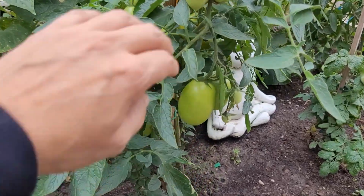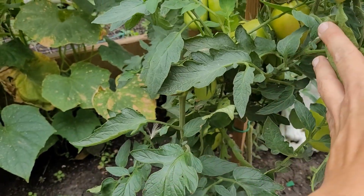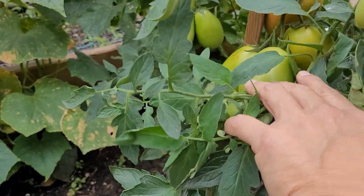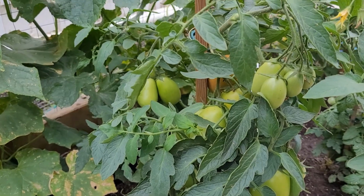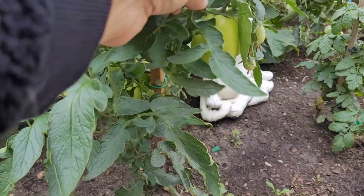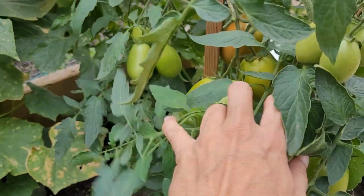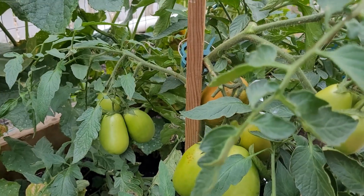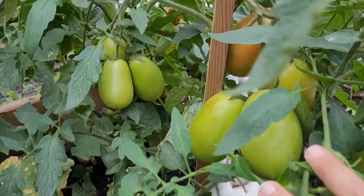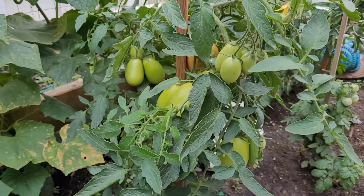Over here I have, this one came late, so this is the Supremo Roma, and I had a whole bunch of these last year, and it didn't really produce as much as the one last year, but now it's starting to throw off fruit. I've picked a few ripe ones off of here, but it's pretty good, I guess.